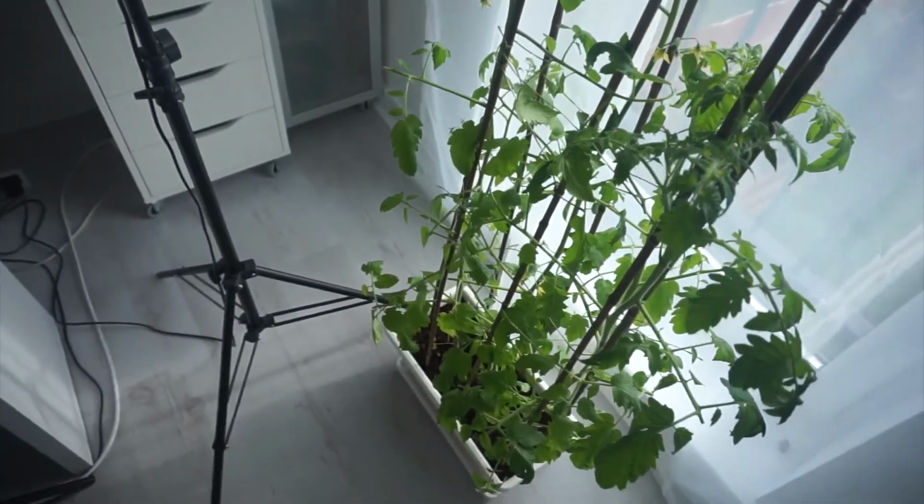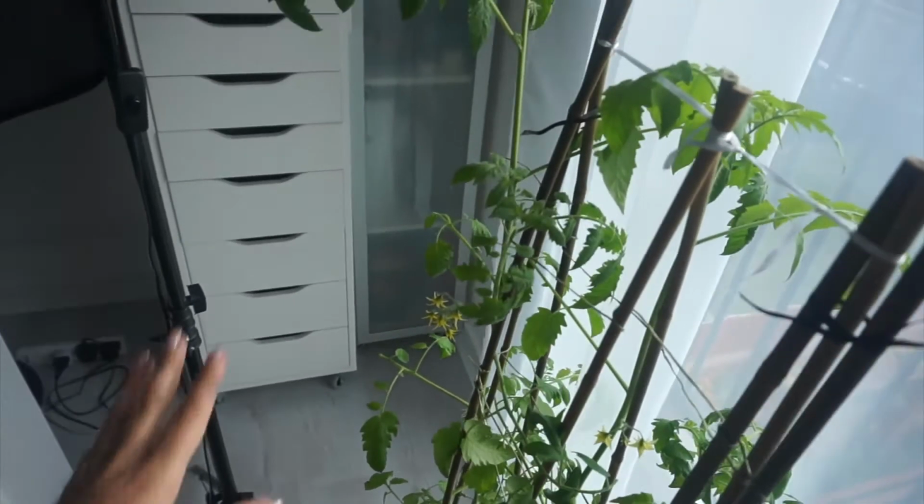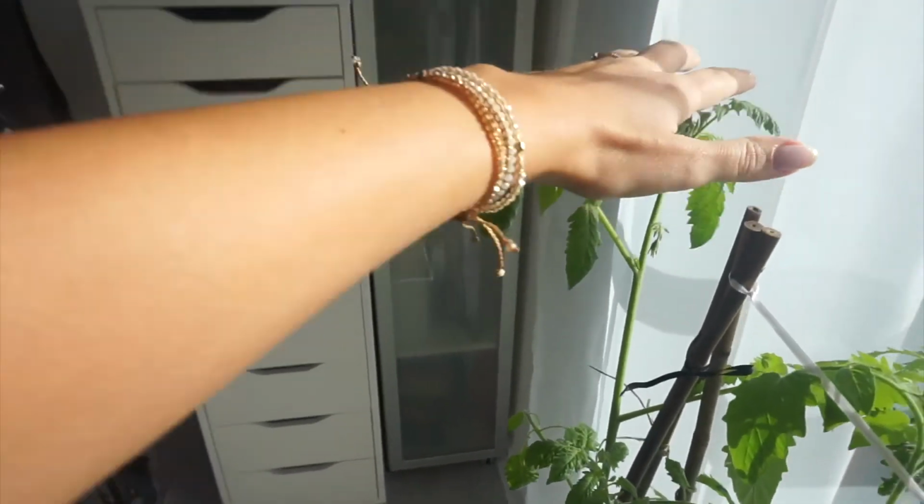So this is where my camera usually would sit. And then I still kept this cupboard, so that's extra stuff in there, but the makeup is mainly in those two. And I still kept my tomato here because I was thinking to put it in another room, but then I kind of like this greenery and it's huge, literally. I tried to show you.